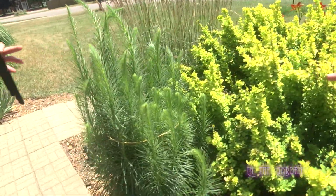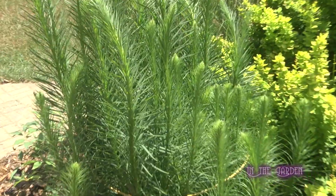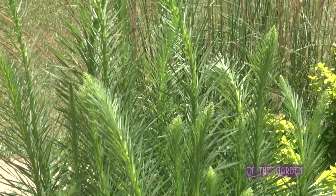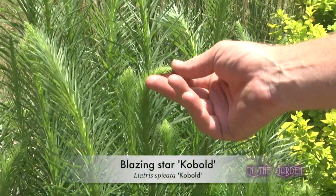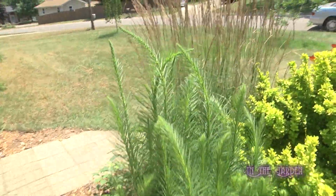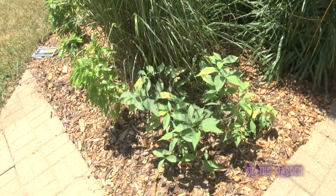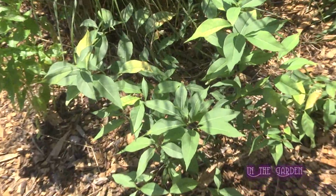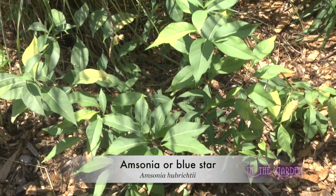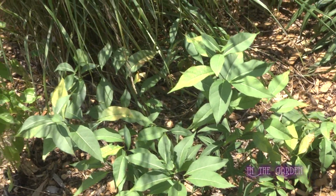Like this Kobold Liatris next to it. That's a little more pillar shaped. That'll have beautiful purple flowers. They're getting close. Did you plant bulbs or did you put a plant in when you started? This was a plant. It started as a plant. And this is an Amsonia, so this will have little dainty blue flowers on it. And it's new because it had a mallow there that would just burn up in the heat, so I swapped them out.